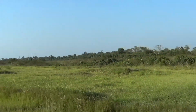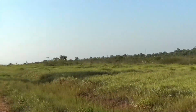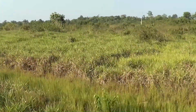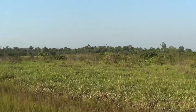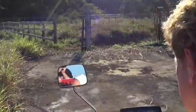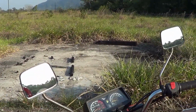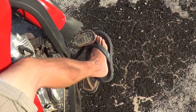Now we're on our way to the ranch. It's pretty much surrounded by jungle. You can see the mountain over there. Sort of reminds you of Jurassic Park. Want to see a Tyrannosaurus pop up. You can see one right there. Oh, missed it. Here's where Larry lit himself on fire and burned his leg off. Oh, I see it. Right there. The charred remains. But it's all better now. A little scar tissue, but anyway. A little bit better.